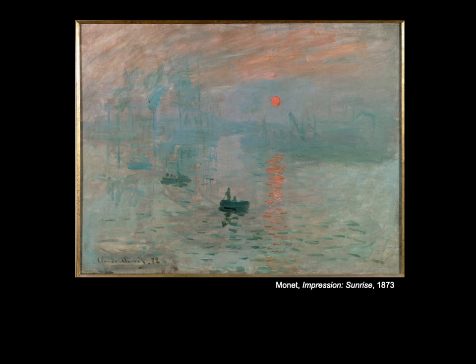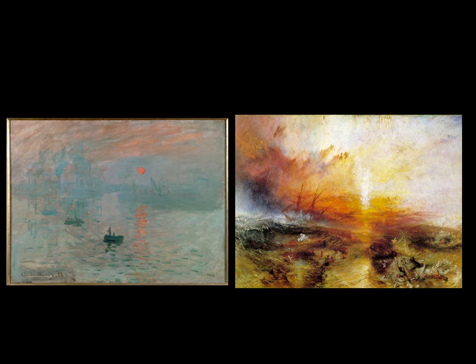It was not especially illusionistic. It's pretty obvious that this isn't like a body of water with boats on it. You can see the brush marks. It's not all that convincing in terms of depicting something in the world, but rather it's about the light itself. It's about the light, not the boats, not the waves. It's about the light. And it's also about the recording of these visual sensations. Here you can perhaps see the influence of Turner. Very different aims, but a similar kind of look.